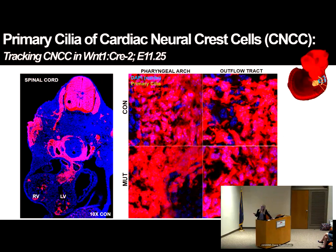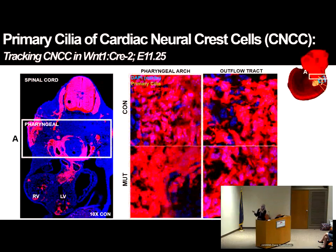On the right, we have images showing you how small these cilia are. In our control animals, in the pharyngeal area we're seeing the presence of primary cilia, both in tdTomato positive neural crest cells, as well as in non-neural crest derivatives. In the mutant at E11.25, this is where we're seeing the loss of cilia. We're beginning to see it around E9.25, and by E11.25, this is when we see the pronounced loss.